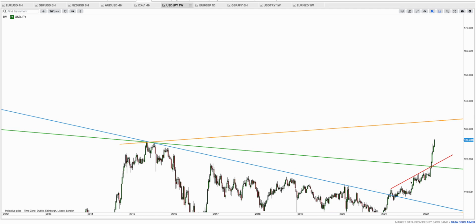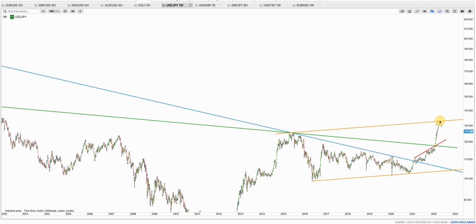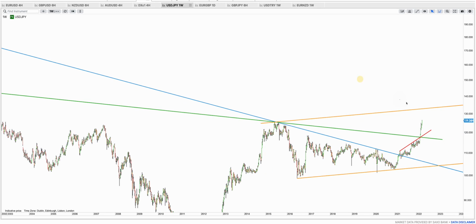And obviously that short-term red rising resistance was broken to the upside too, and I think it's not going to stop before it touches 133, 134, which is the golden top band. Okay, that's the target resistance. So that's one touch. Of course, it has to be reversed there to confirm it as a channel resistance, but I think it's going to get there and reverse at 133.50-ish.